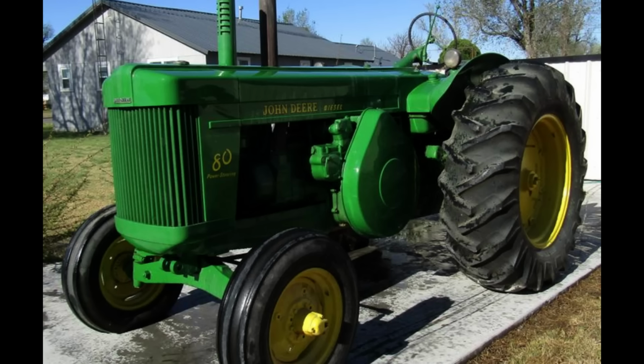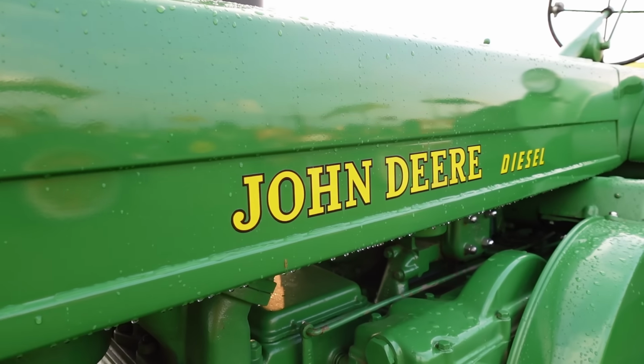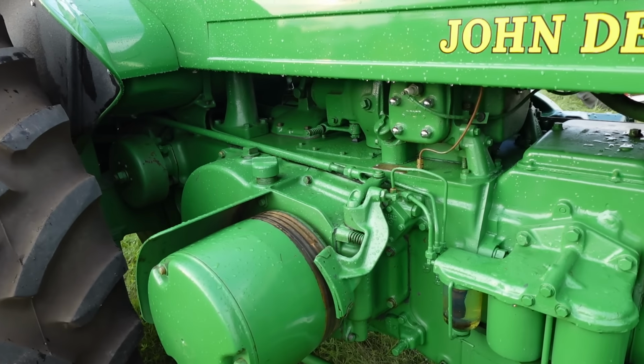The John Deere R was succeeded by the John Deere 80, which surprisingly came in at $200 cheaper. Now the John Deere 80 would only run for 2 years, selling around 3,500 units. I'm curious if you've ever been around a John Deere R and what you've thought of it.